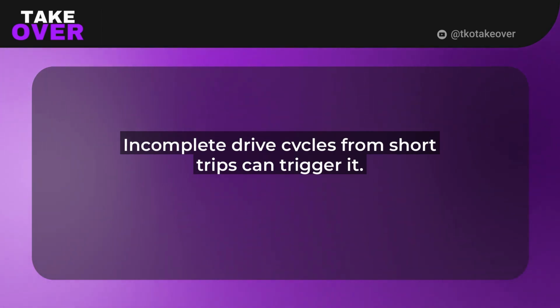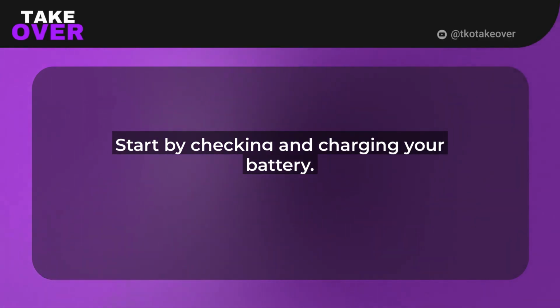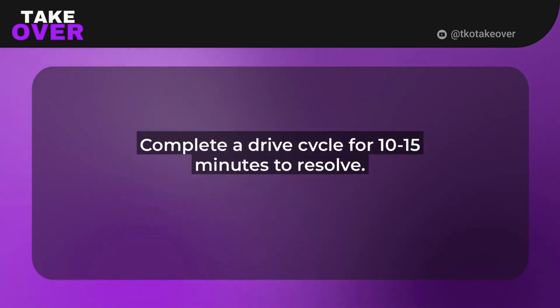Luckily, fixing P1000 is usually straightforward. Start by ensuring your battery is fully charged and connected properly. Then, try completing a drive cycle. Drive at a steady speed for about 10 to 15 minutes, including some acceleration and deceleration to let the system run its tests. If that doesn't work, use an OBD2 scanner to clear the code and monitor for any repeats.